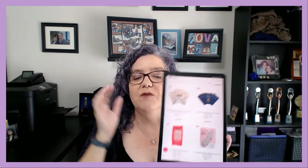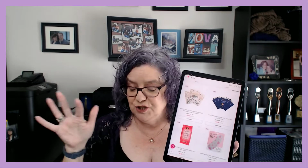Love. They have so many fun sheet masks. So that's the first thing I'll show you. This one is not actually on our store yet. This is one they gave us as a little gift at the convention. But this is the Light Up Skin.